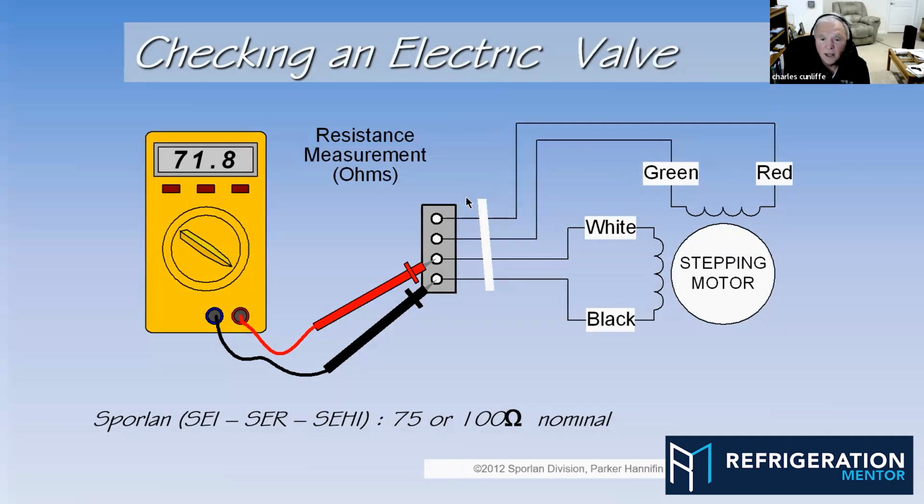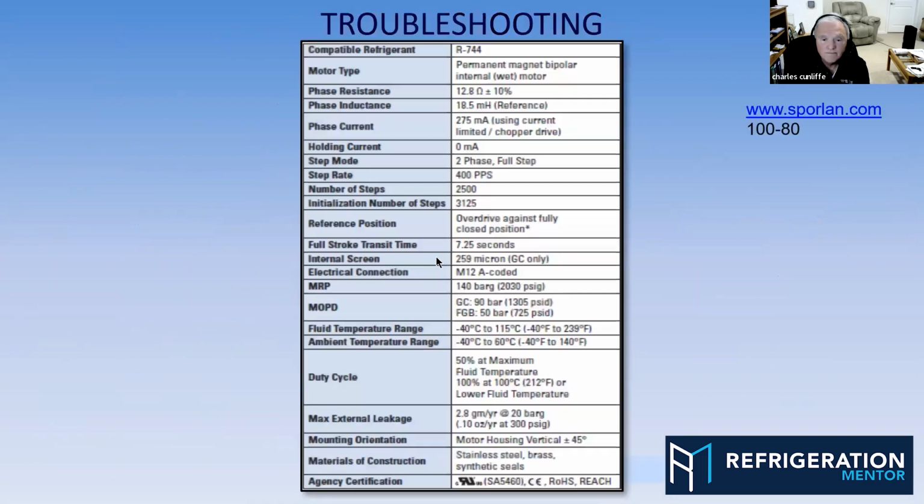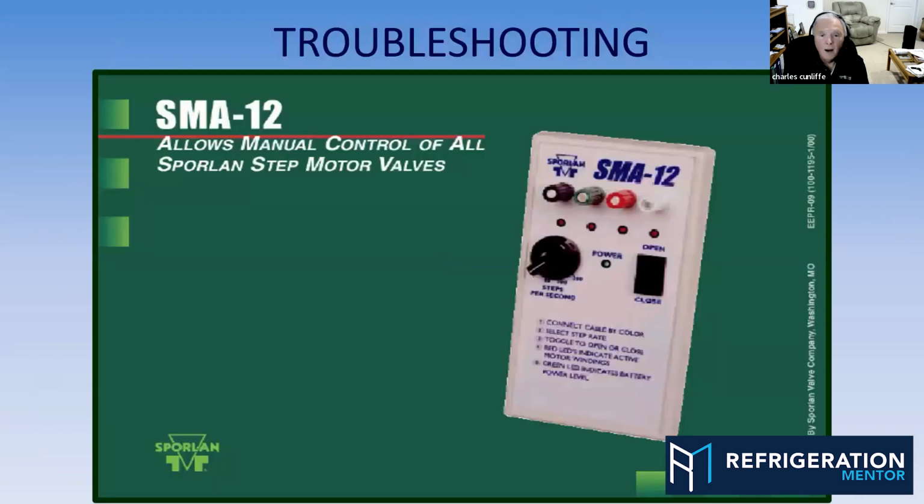And the last thing I wanted to mention is to make sure that you have an SMA12. What this allows you to do is disconnect the wires from the case controller or from the train. And again, black to black, green to green, red to red, white to white, and then set it on 200 steps per second, and then rock that valve open and closed. You should hear the motor operate, but it should not sound like a bucket of bolts, okay? And watch these LED lights. If you notice the red is very dim or doesn't light at all, then that's telling you that the red phase is bad and that valve needs to be replaced.